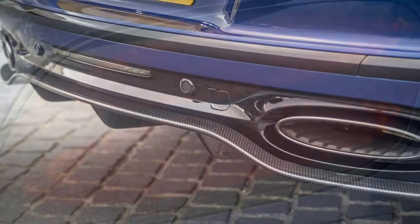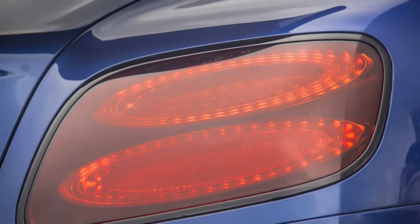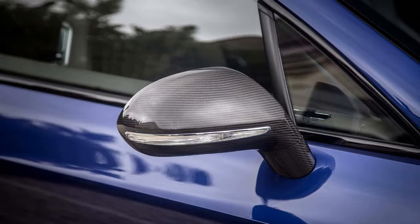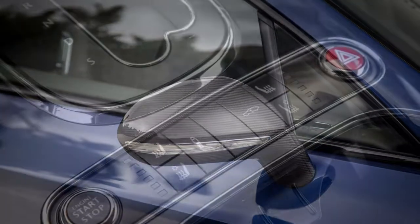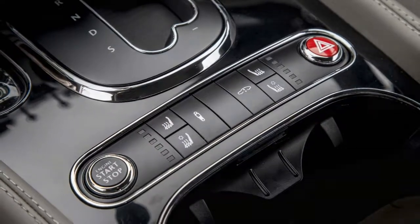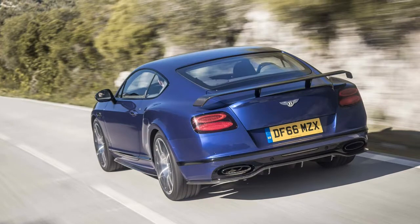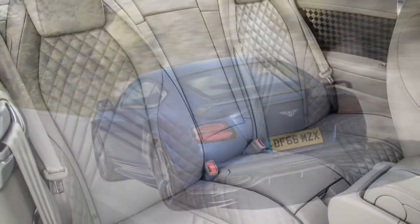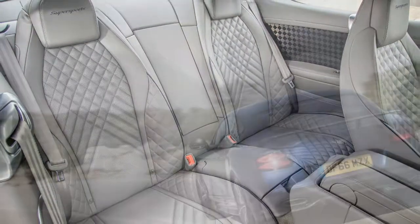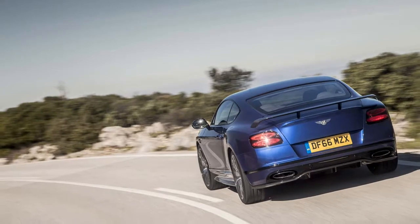A convertible version will be available for the 2018 model year, which Bentley claims is the fastest four-seat open-top car in the world, with a top speed of 205 mph. Acceleration is also slightly off the pace of the coupe, with 60 mph arriving in 3.7 seconds. The convertible's suspension is somewhat different from that of the coupe, with a slight change of rear suspension geometry, and consequent tune, necessary to make room for the soft top when stowed.